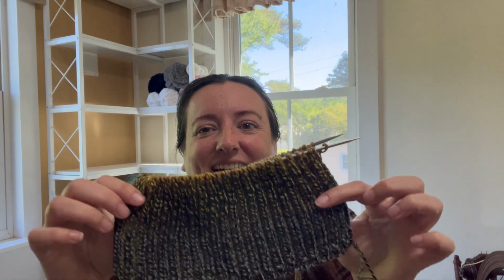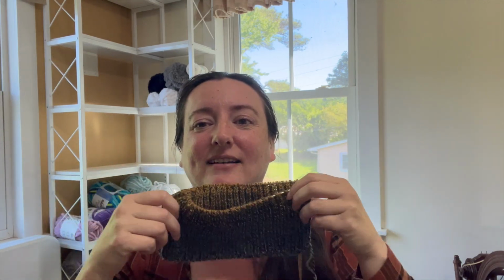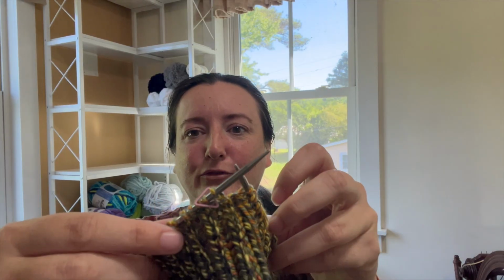So yesterday I also spent it knitting, and guys, we finished the brim. I'm so excited. So the next step, I stopped just shy of my marker. I've got one more stitch, because then the next round I need to switch out the needle tips for my 5s. Oh, I forgot to grab my cowl.